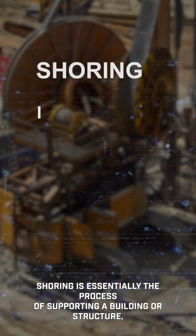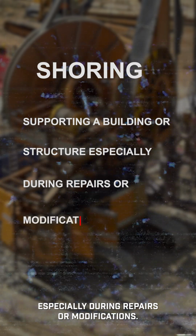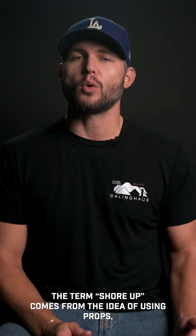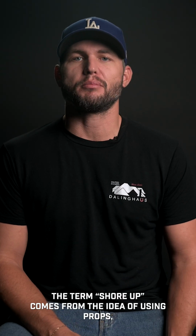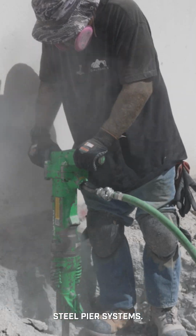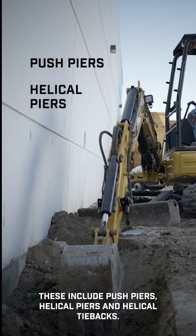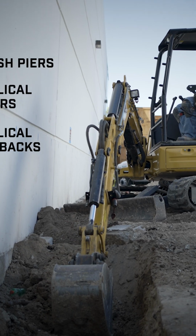Shoring is essentially the process of supporting a building or structure, especially during repairs or modifications. The term shore up comes from the idea of using props, often timber or steel, to reinforce a structure. Steel pier systems include push piers, helical piers, and helical tiebacks.